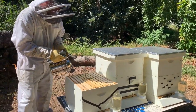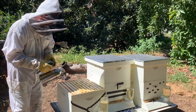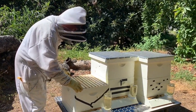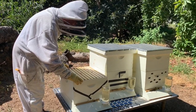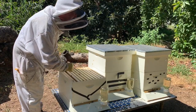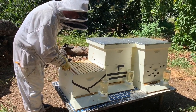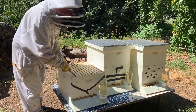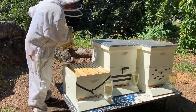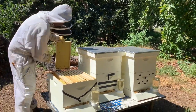So all three of these hives were started at the same time from packages of bees. And a package of bees is a number of bees which have a queen but they haven't started putting comb onto frames or anything like that. So as you can see, this one actually is almost full all the way to the top, and with this one we still have quite a number of frames that are empty on the sides of the hive. And as you can see, almost nothing in there whatsoever.